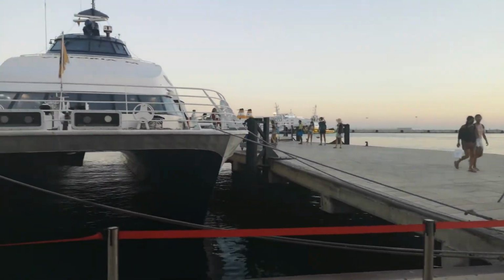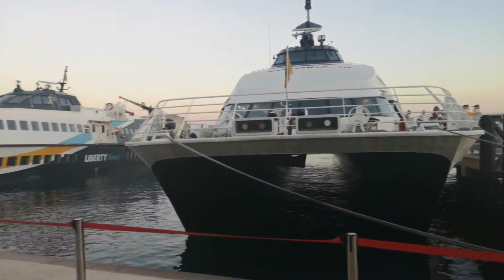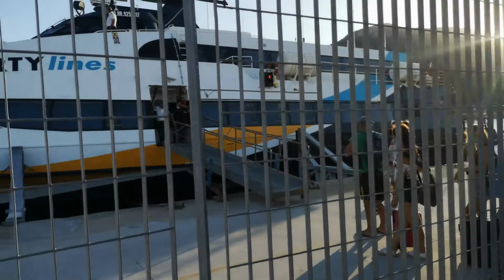To get to Favignana, you need to take a ferry from Trapani. The crossing takes between 30 and 50 minutes.